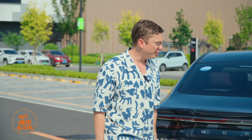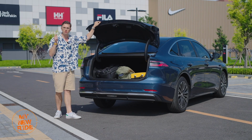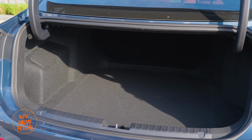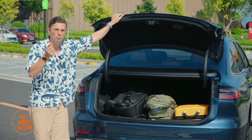It's only appropriate, since we're in the parking lot of a shopping mall, to talk about how many bags you can fit in the back. Well, the answer is 535 liters worth with the seats up. If you fold them down, they're a 60-40 split, you can get up to 988 liters of your favorite consumables.